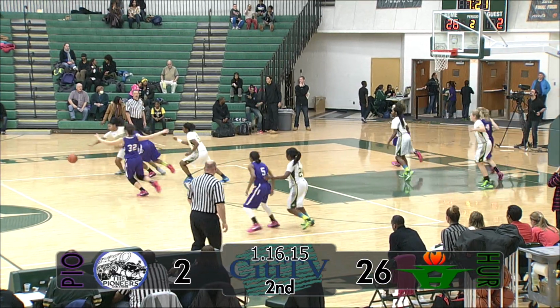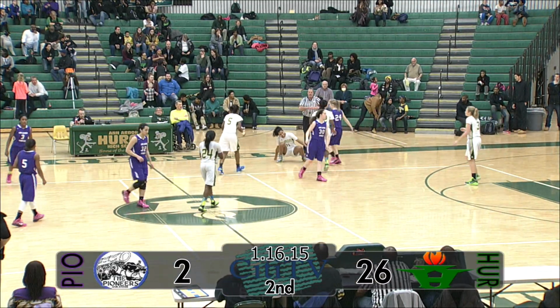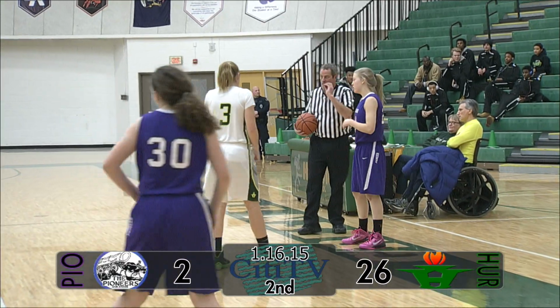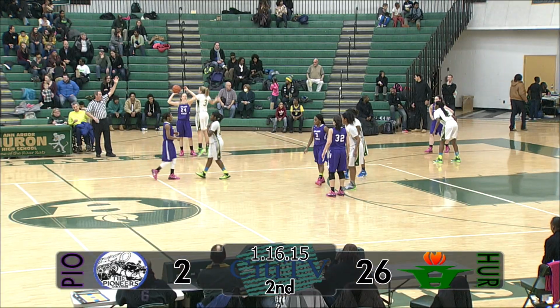Griffin with the high dribble. Got to watch that. And there we go, we got a steal. Not a lot of movement out of the Pioneers on that last offensive set. Hampton was just going back and forth trying to set something up, but no one was actually moving.